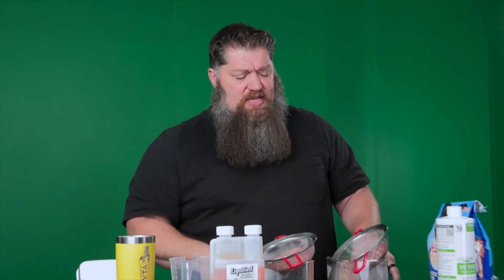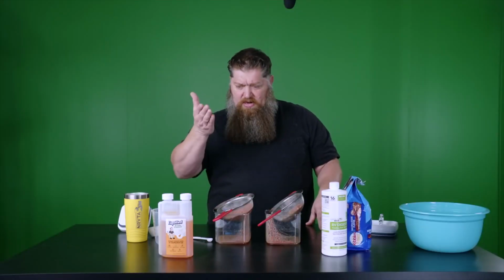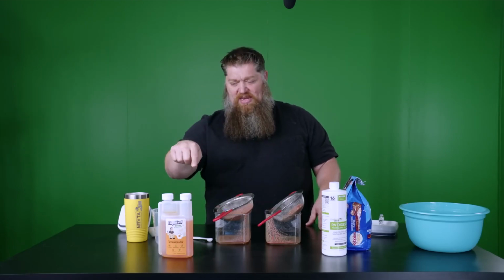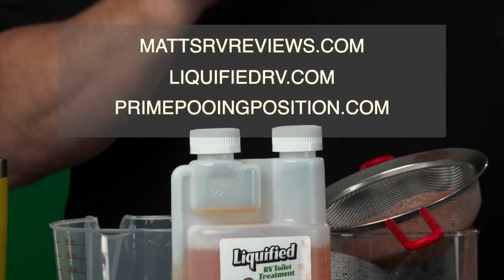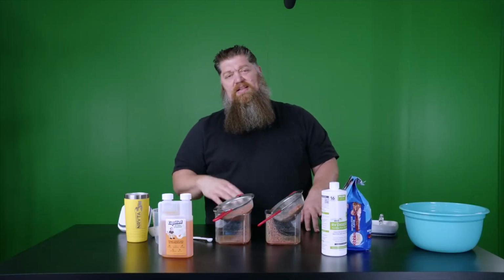All right, so to finalize and put this together, both are great, but there does appear to be a winner, and that is the liquefied. So here's your props. In order to get this stuff, the best place to go is Amazon, and you can find that liquefied. Matt's RV Reviews. They do have a couple sites that you can go to get directed over there. But if you want to buy this, you can go over to Amazon and just type in liquefied, and there you'll see Matt's shining face.